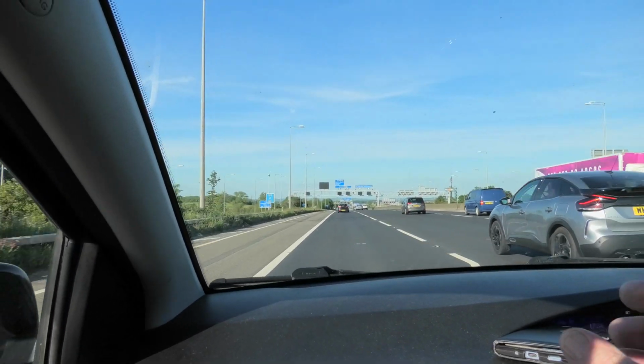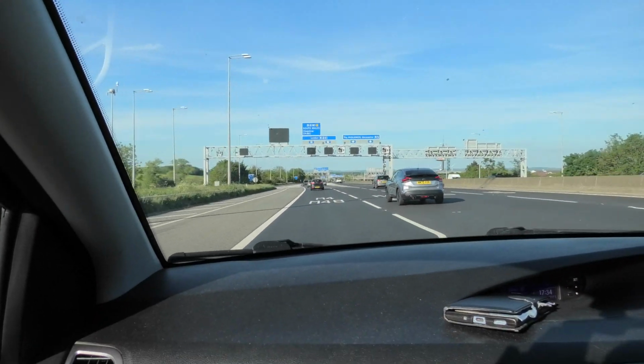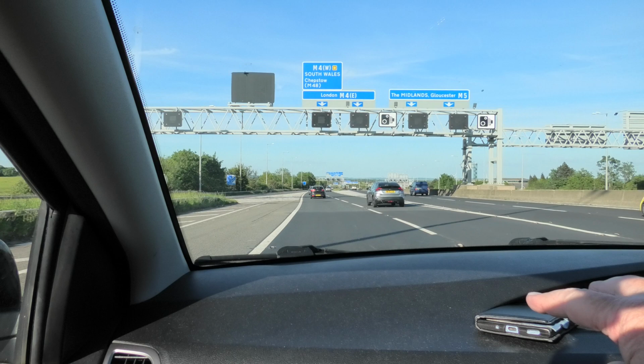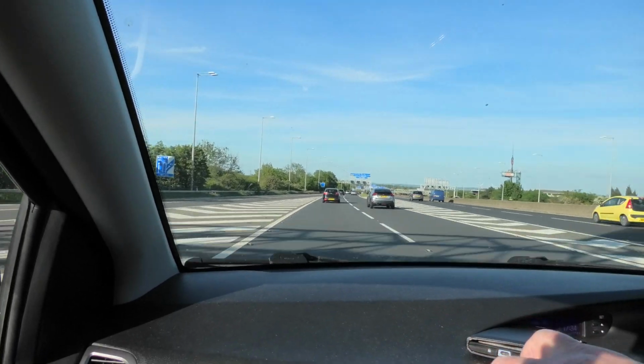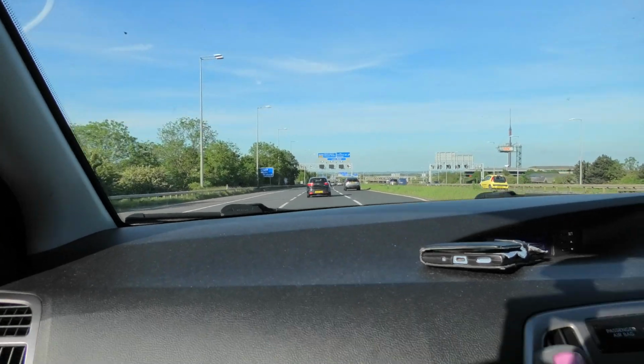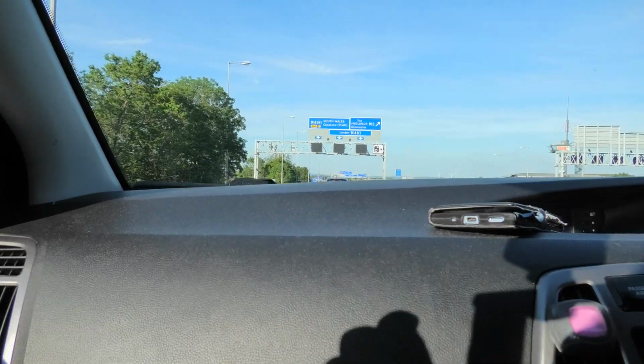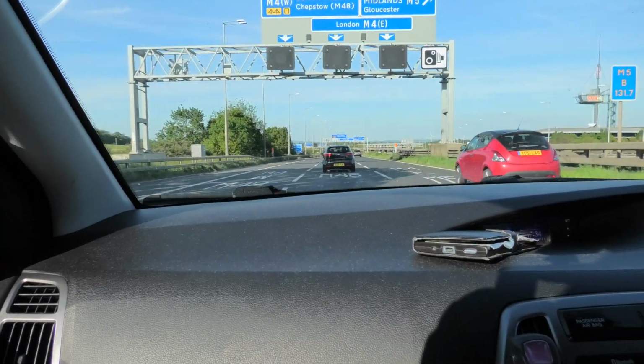Then these two will become three because it's South Wales. You still want to use either one of these two. So use this one for the moment. This is joining in. This is joining state here. You're going towards London now. All right, or you will be.